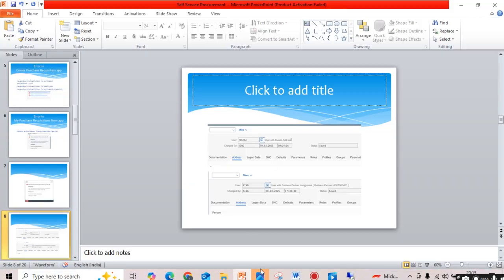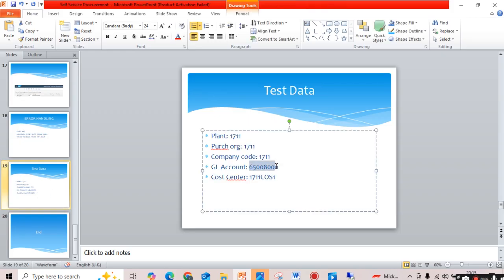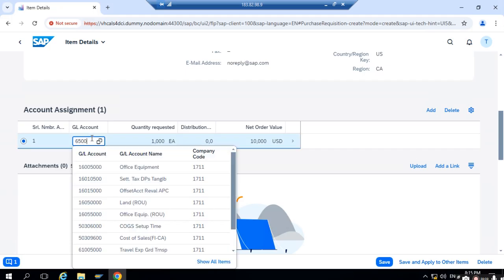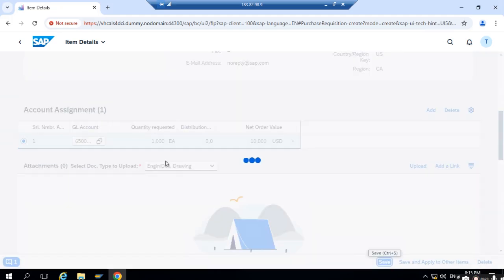So here we'll enter the GL account number. For that we'll again go to the test data slide. Here we'll use this GL account 65008000. How many zeros did I enter? I think two more zeros are pending. 65008000. Now click on save.